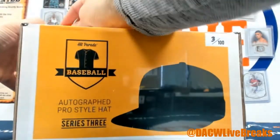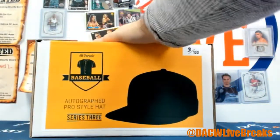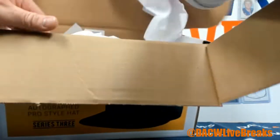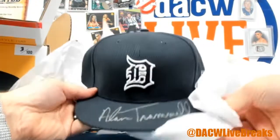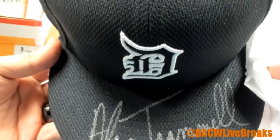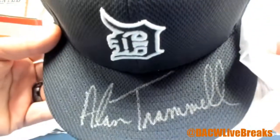Nice quick break here. What division? Gonna take this thing home. The box was gonna attack me, I thought. I want to get an idea of where it is. Alan Trammell. There you go. AL Central. The Tigers. Cool stuff right there. All right. Told you it was going to be quick.